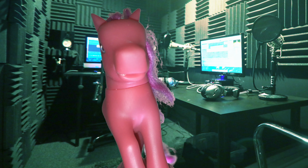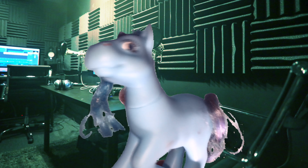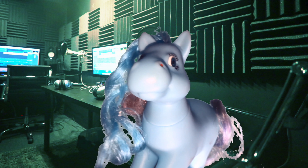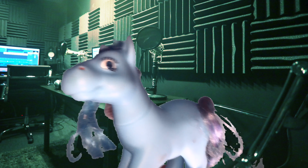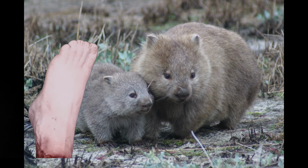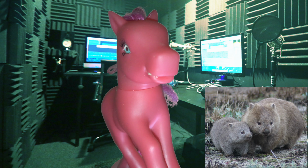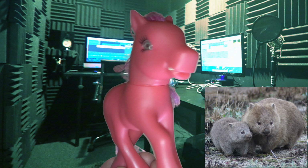Could it be, what is a wombat? Is it from Wom? Does it say Wom? Does it eat Wom? That would make sense because a fruit bat eats fruit. Let's start with what a wombat is. A wombat is a giant hamster. Oh, they're cute. Frank, where can I get one?